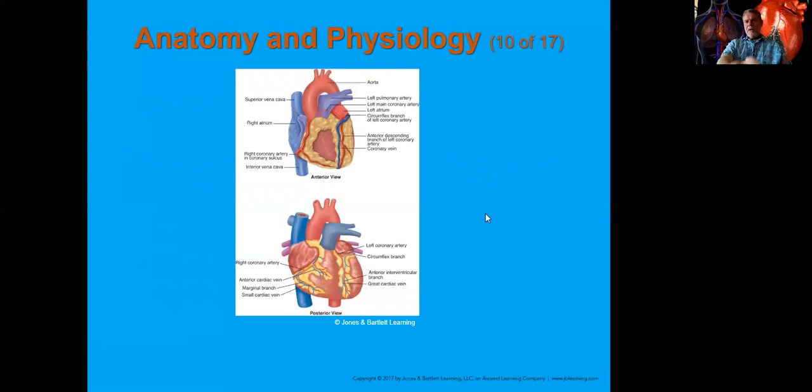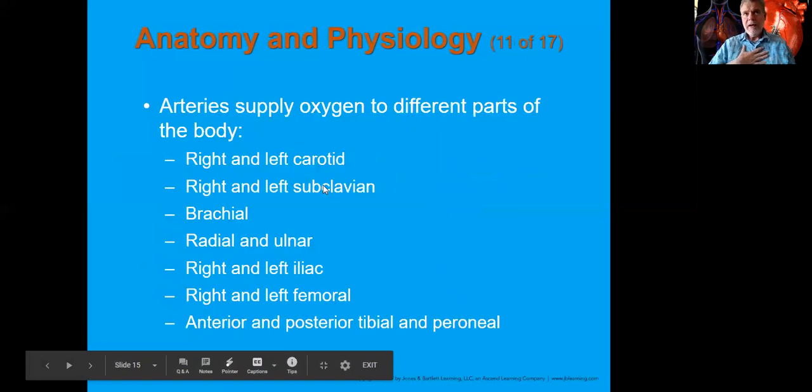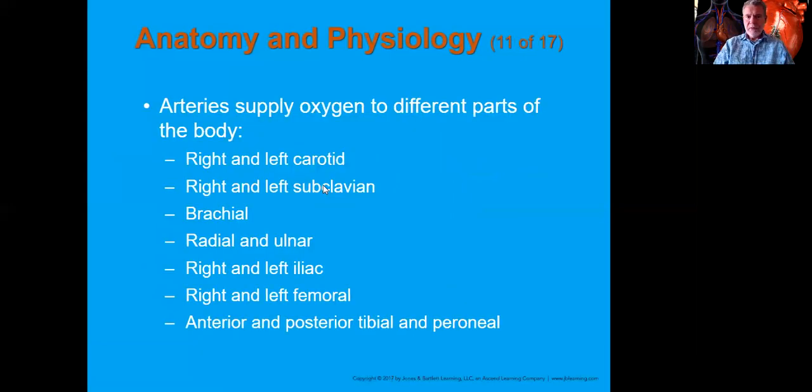So again, I want you to pull this page up in your text because it does get a little harder to see. Remember, I sent you anterior and the posterior side. One's in the front, one's in the back. But you can see where all those blood vessels or those coronary arteries break up and feed specific regions of the heart. Now, arteries do supply oxygen to different parts of the body, right? But that all comes out of the aorta. So all that blood that's pumped out from that left ventricle eventually comes out the aorta.